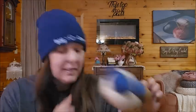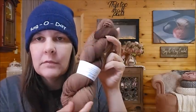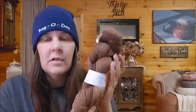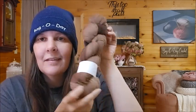But I don't know what I'm going to do with the chocolate mousse yet. I'm not certain on that one. Because I have 3 hanks of it. You know, I have like 1,200 yards of it. Almost 1,200 yards. Even though it's lighter weights. If it's a nice enough yarn, I'll use it. And my hands will suffer. But that's okay. It's worth it. That's so pretty.